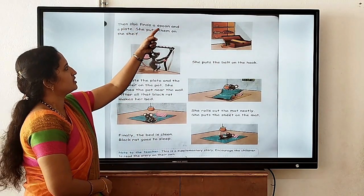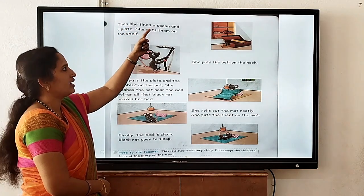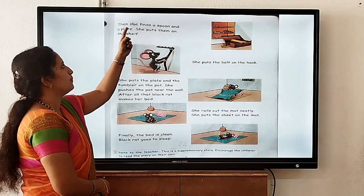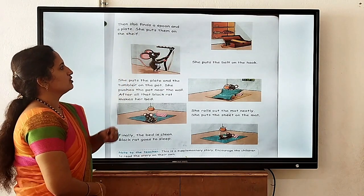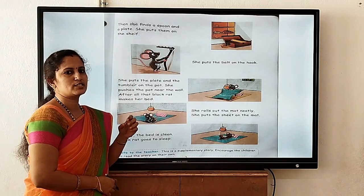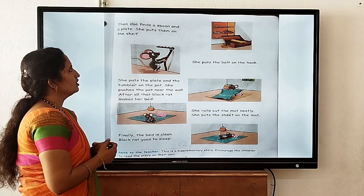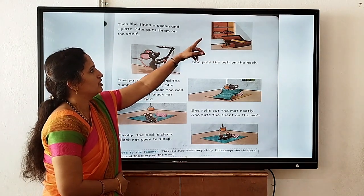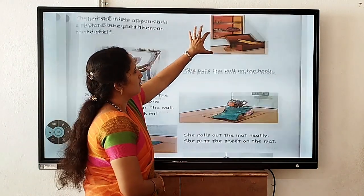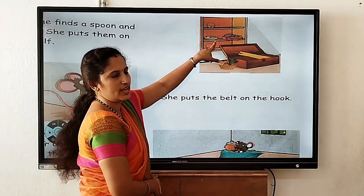Then she finds a spoon and a plate. She puts them on the shelf. Now the rat finds a spoon and a plate. So she takes them and they have kept it on the shelf. So have you seen here? The rat kept the spoon and the plate on the shelf.